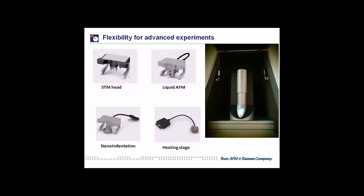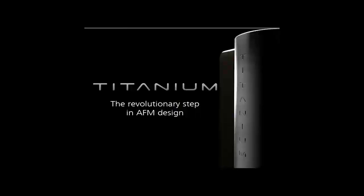Besides the AFM head for single probes that's always included in the package and the Revolution cartridge available for multi-probe cartridges, there are optional units and accessories available within the Titanium AFM in order for you to expand the imaging and application capabilities. Those would be the liquid cell, STM head, heating stage, and nanoindentation modules.